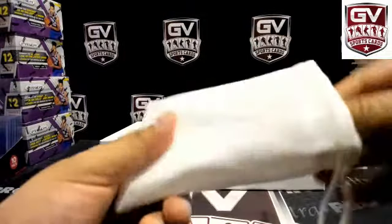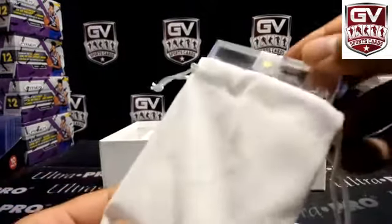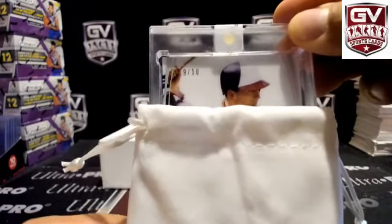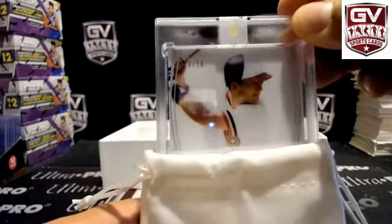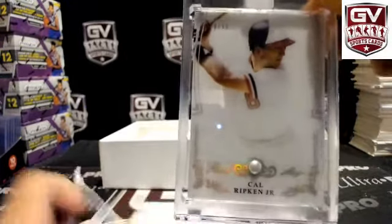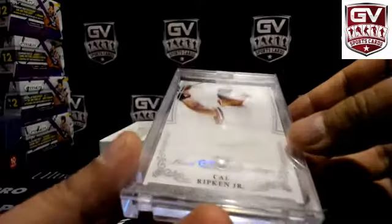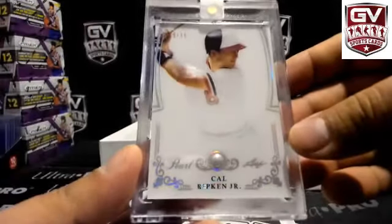Next up. Number two ten. Nine of ten. That's like Cal Ripken. It is our first pearl, Cal Ripken. That is nine of ten.